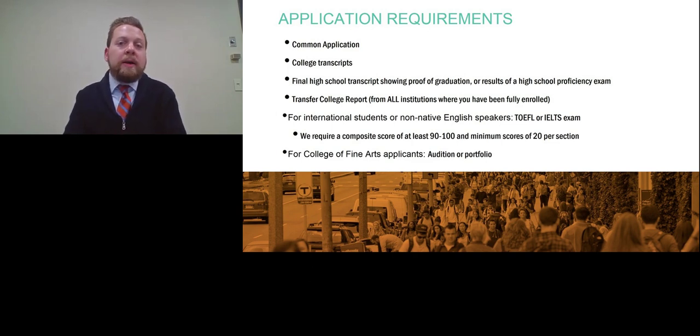And we will then require college transcripts from every institution that you've been taking classes from since you graduated high school or earned your GED or high school equivalency. So even if your current institution took your last transcript and gave you credits for it, we still need that original transcript from the first institution.